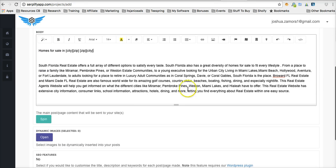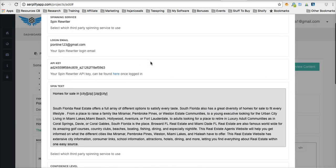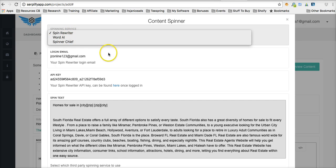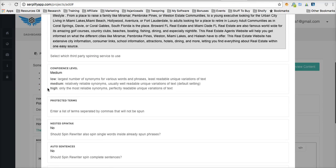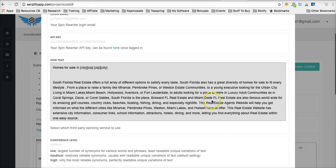Okay, so from this point, once you have all of this customized, we have a couple of other powerful features down here. They'll be able to spin their content. Okay, so we're going to be integrated with all the top spinning services. So far, we have Spin Rewriter, Word AI, and Spinner Chief. Okay, Spin Rewriter is one of the more powerful ones. They have a lot of customizations that your customers will be able to do down here at the bottom. I'm going to leave it as is for now and just click spin. Now this may take a few seconds here.